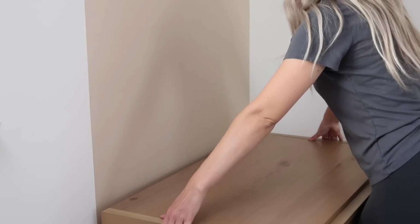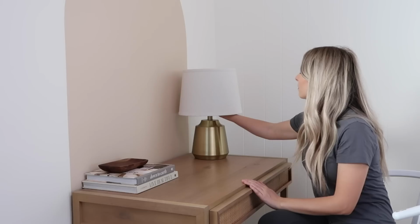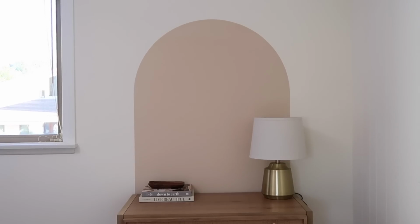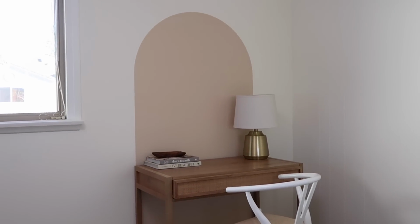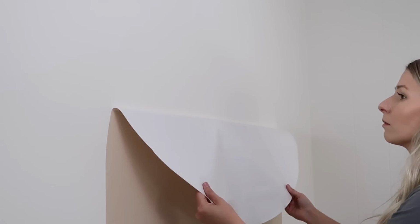I wanted to make a subtle impact and just create a little moment around this desk. These arch decals are the perfect way to kind of highlight something in your space. Maybe that's a coffee bar, a piece of art, a mirror, a desk, maybe a shelf. It's just a way of adding some dimension, some color, and just a little bit of a trendy detail to your space. Right now, curves and round edges are all on trend, so this can really work into what's trending this year.